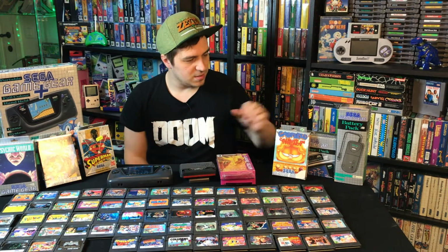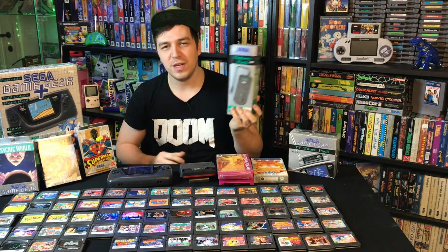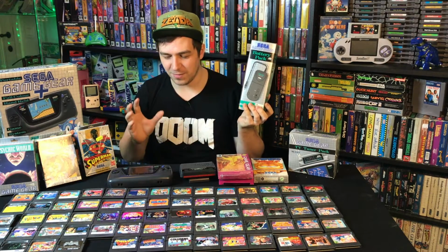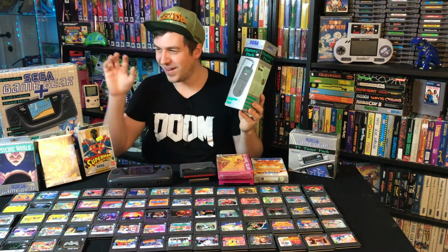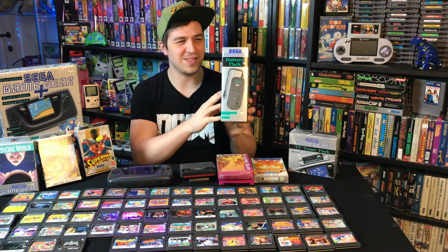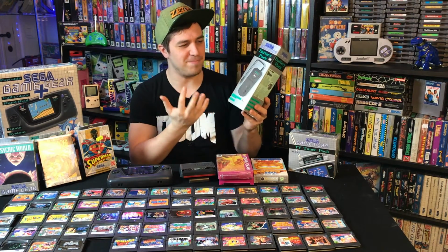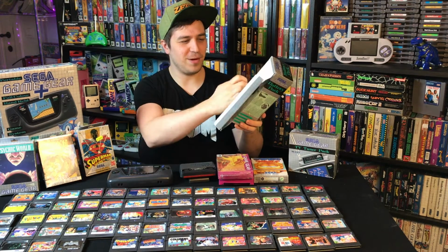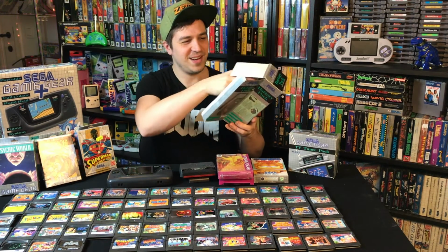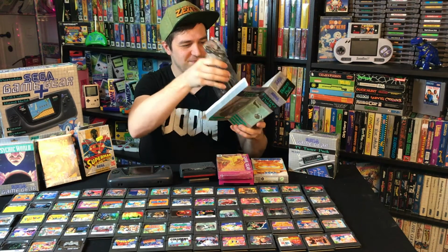Then let's get into some of the oddities. We knew the battery situation for the Game Gear was pretty problematic, so over here, when I bought this one, I actually found this too for a really cheap price. This is a boxed battery pack, and basically what they wanted you to do is, you know, you charge up this pack thing.